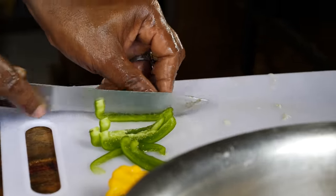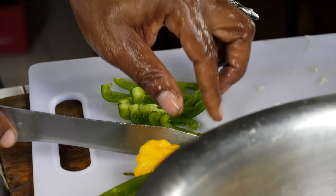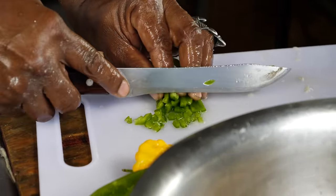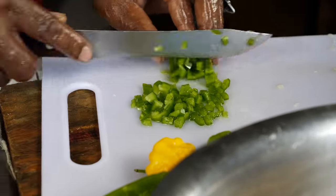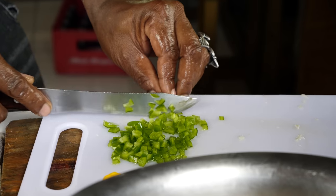Dicing up some green peppers as well. That mixture of green peppers, tomato, onions, Scotch bonnet pepper, and a little cucumber will be mixed in with some acid from either a lime, orange, or sour orange, which is how they normally do it. That will sit for a little bit and marinate with the conch. Once it soaks up all of that flavor, it's good to go.